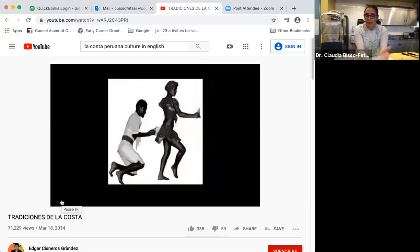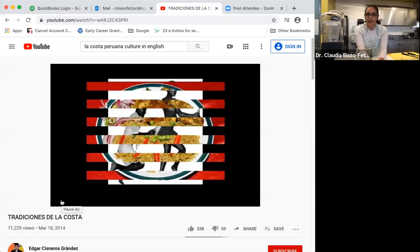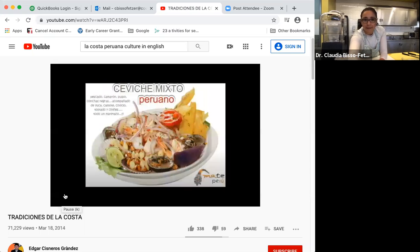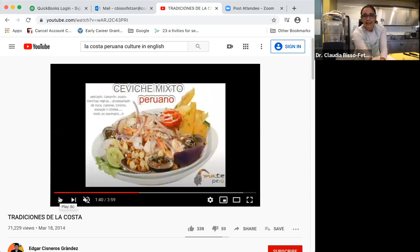That's also part of it. We have African influence in the colonial times, and that's part of the dishes that we're not going to prepare. But this is, I'm going to stay here. That's the ceviche mixto. I'm going to try to make this for you, and I hope you enjoy.